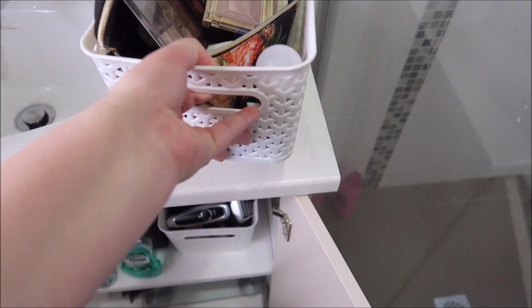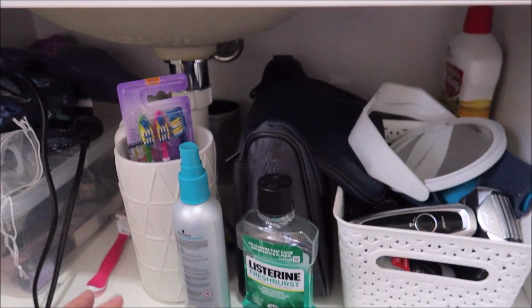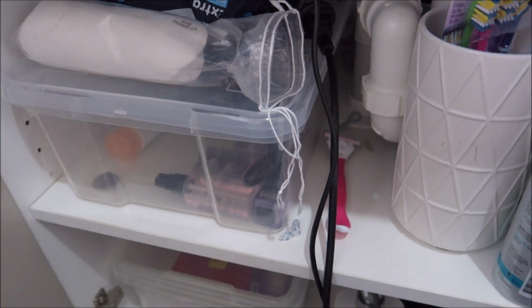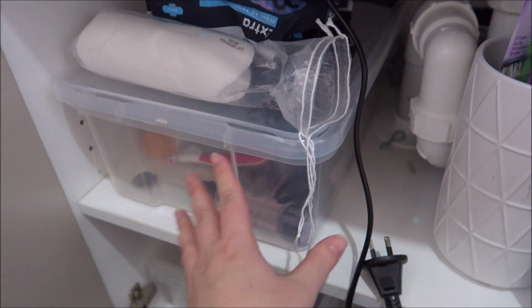But the little bucket system is fabulous, and then you can just store it under here and move them between bathrooms whenever you want. Now the other thing I have in here is containers like this with lids, which is where I usually try to keep things like razors. I just pulled this out because I need to put it in the shower, but stuff like that I'll just put in here.